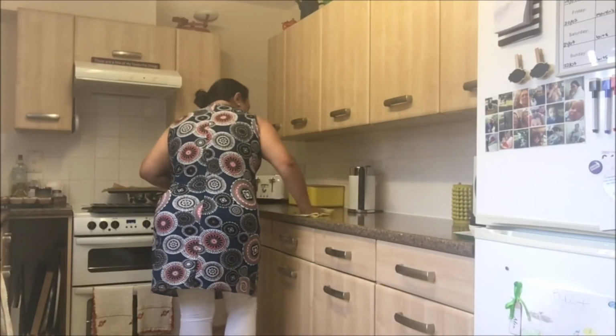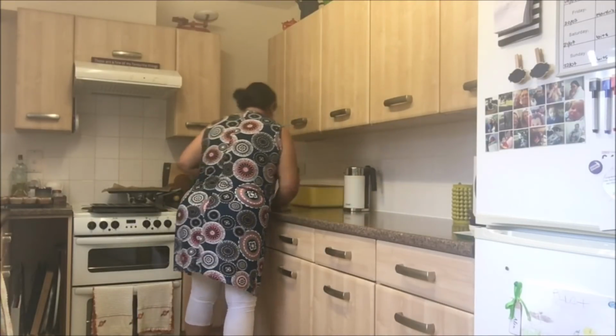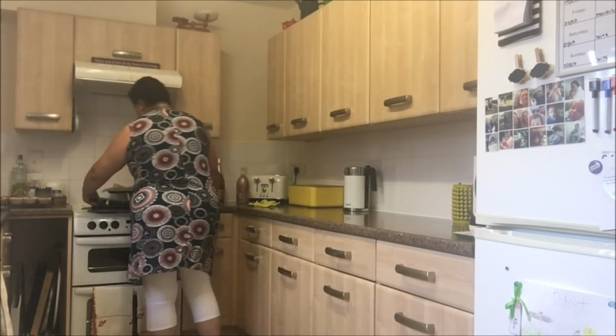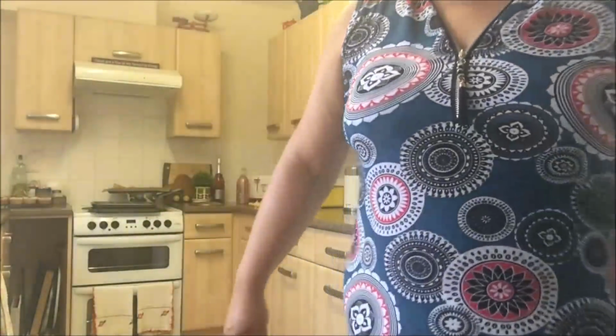I like moving everything towards the sink area and cleaning everything as I go around to the sink. And then I load the dishwasher, and then everything that's left can be washed.